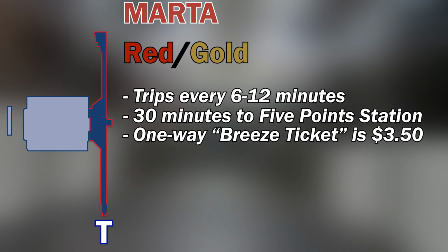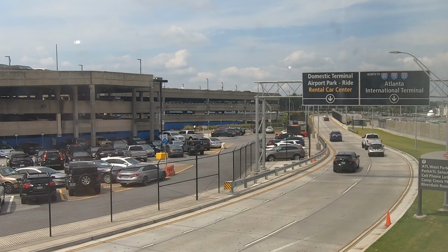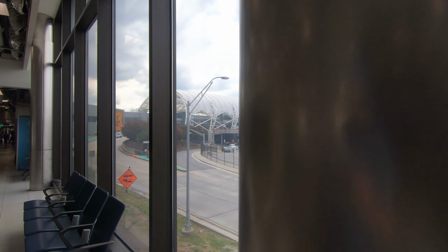Just beyond the MARTA station is the SkyTrain, ATL's name for their people mover that takes you to the consolidated rental car facility if you're renting a car for your visit, or to several hotels located across I-85.